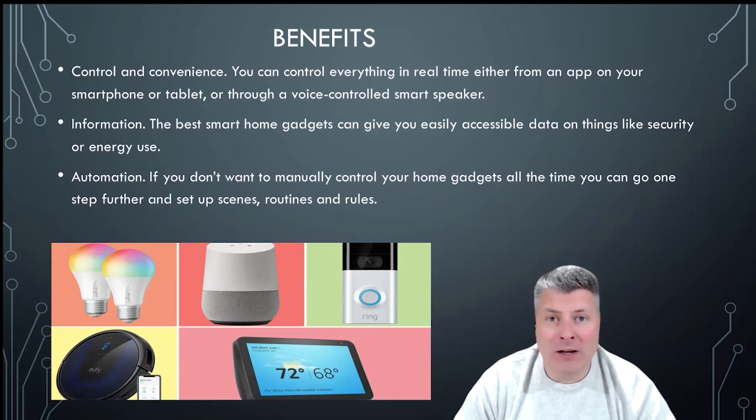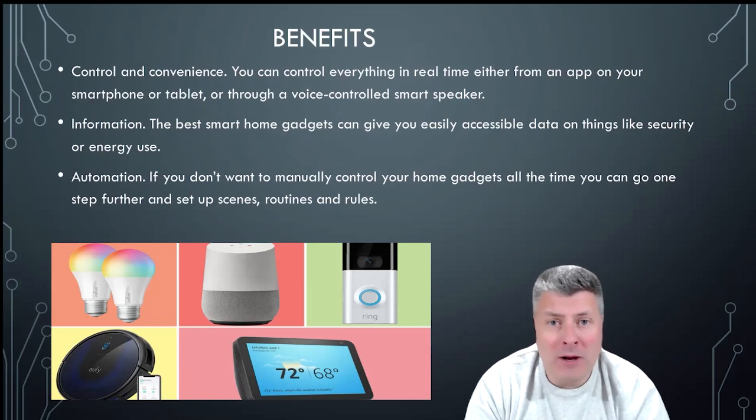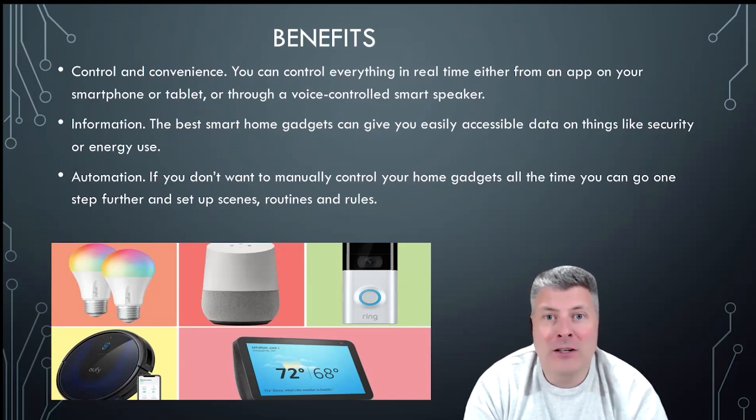We can set reminders or speak to people throughout our houses using the speakers like an intercom. Retrieve information on the fly without having to stop and sit down and type something out and search for it. Smart home tech can automate things throughout your house. You can set your dishwasher to come on after you've gone to bed. You can set the lights to come on before you come home in the evening. You can have your air conditioner kick in just before you get home to save you some money.